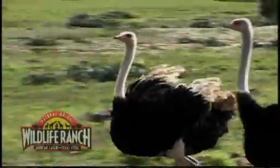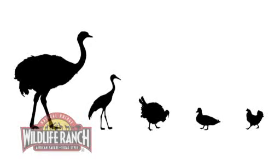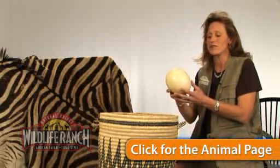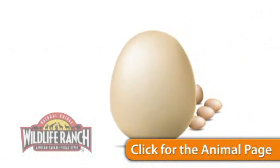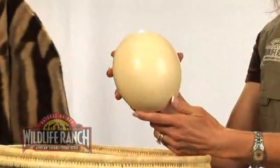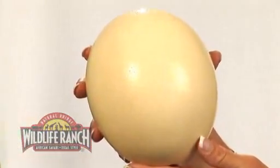Today, let's talk a little bit more about an ostrich. The ostrich is the largest bird in the world. It also lays the largest egg in the world. The ostrich egg is equivalent to about a dozen to 18 regular chicken eggs that mom makes for breakfast in the morning. This ostrich egg is really, really strong. It can hold the weight of the males and the females.